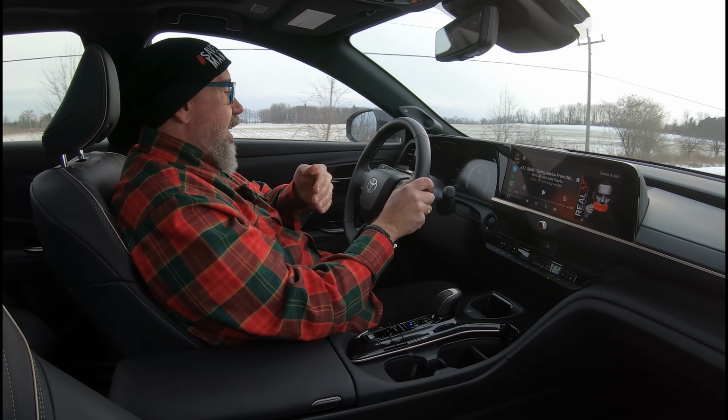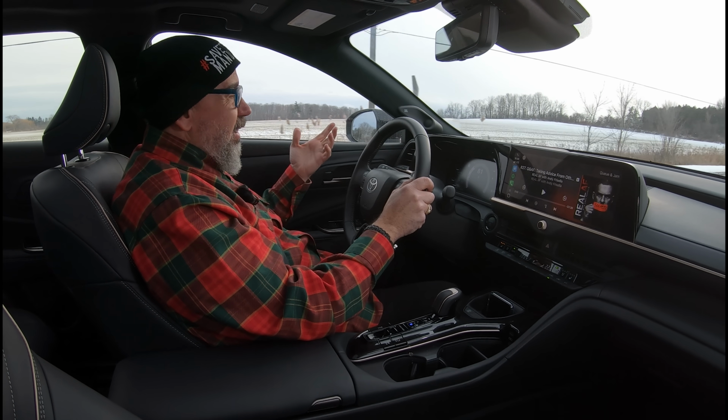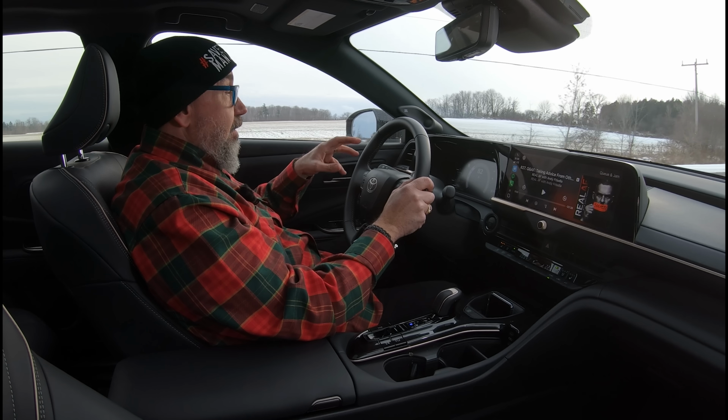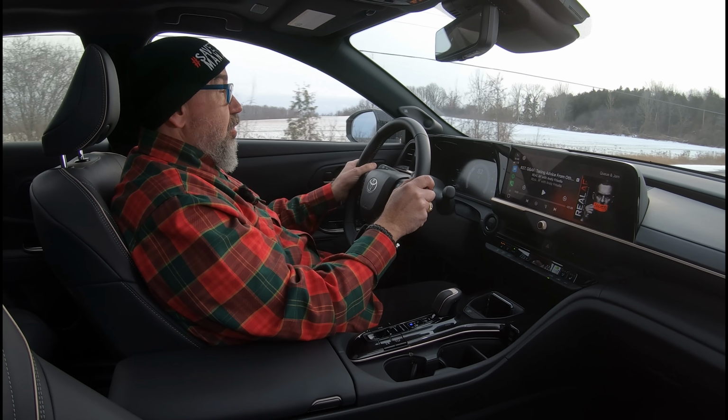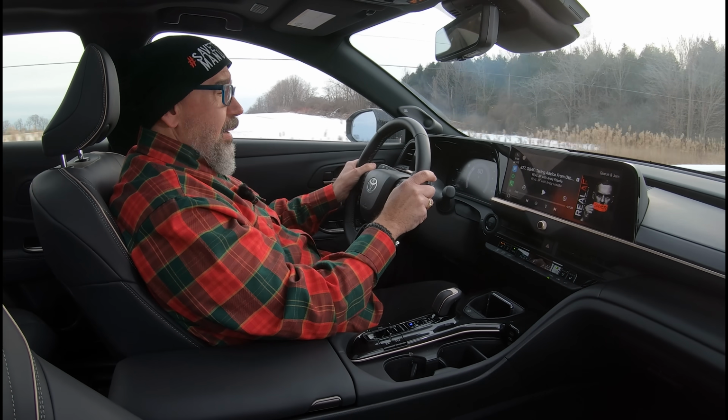The instrument cluster is all digital. It is very clear in almost all lighting conditions. Really love the layout. Does change based on your drive mode, and I typically drive this in sport mode, which we will talk about in a little bit.